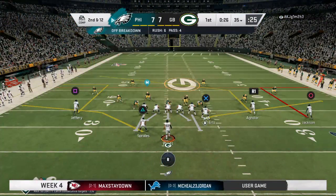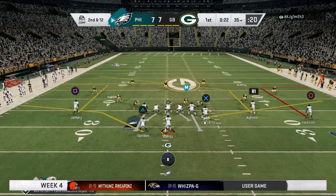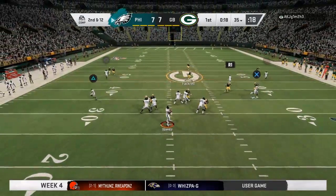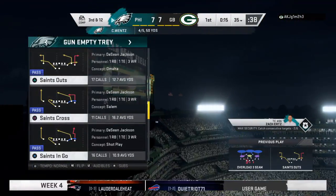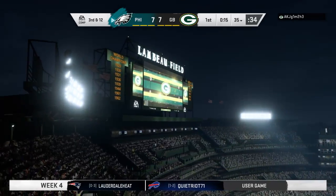Working from the gun, Wentz. And on the left sideline, he caught it, but out of bounds, according to the head linesman. Incomplete, so the ball a little late getting there, and it's 3rd down.